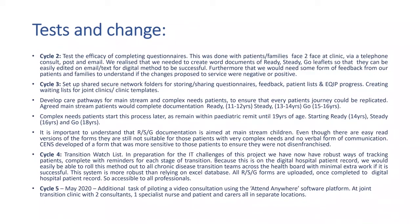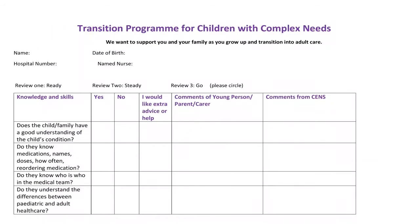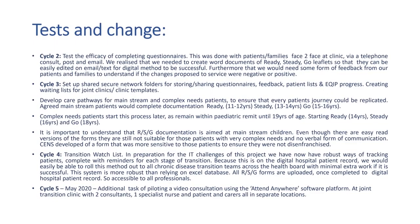The next phase of this cycle was to actually look at care pathways for mainstream and complex needs patients. So we wanted to ensure that every patient's journey could be replicated. So you'll see with the information details on the slide that our mainstream patients' journey begins a bit earlier than those with complex needs, and that's because they remain within the paediatric remit until 19 years of age.